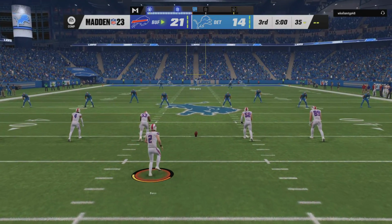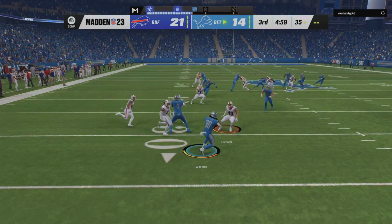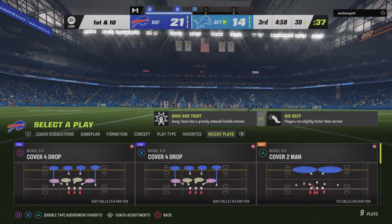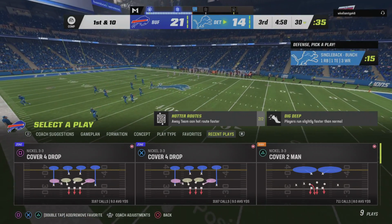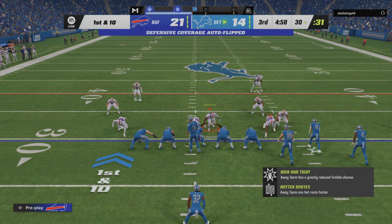It'll be Lions football to start the second half, and they trail here as we get back underway on EA Sports. It's a short kick taken out beyond the 20, and a nice return sets him up pretty good here right at the 30-yard line. The Lions offense is ready to kick off their next drive.